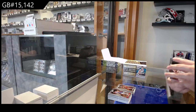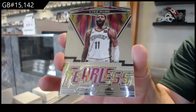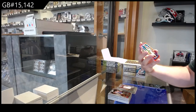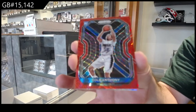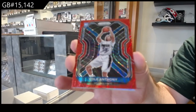Apparently it's thunderstorming. Nice. Fearless of Kyrie Irving for the Nets. I think there's a bit of thunder outside, so just obviously in case my internet goes down, folks, please wait until I get back on. We've got for the Magic, red Shockwave of Cole Anthony. I will try to go back on if we do get disconnected, but I'm just making you guys aware of that.